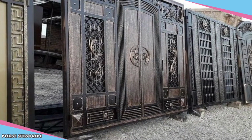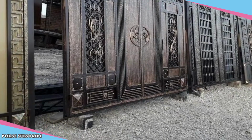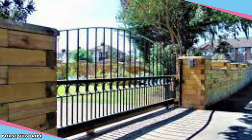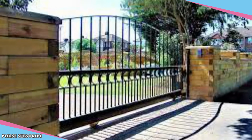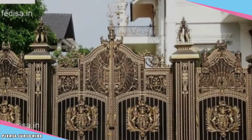There is also a wooden house fence model with a very elegant rustic theme. This fence model application, of course, gives a very extraordinary impression. Moreover, if the natural combination of wood adorns the fence, a luxurious and artistic impression, of course, will always be displayed by this luxurious minimalist fence.